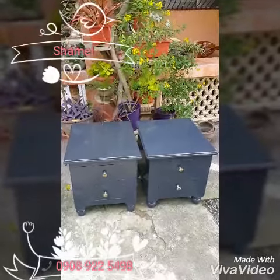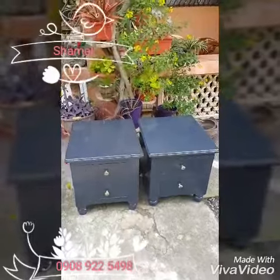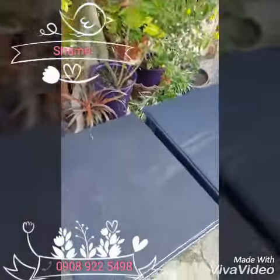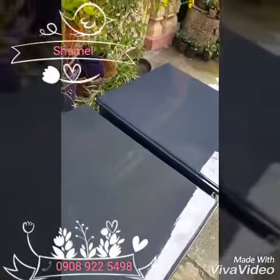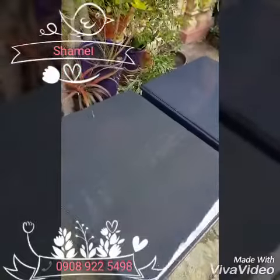This is our bedside cabinet with two-layer drawers po. It has auto finish coating po. As you can see, parang textile lang kanyang texture. Very smooth, silky smooth. So ito po yung trademark ng ShAmel when it comes to coating.